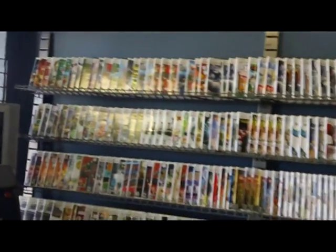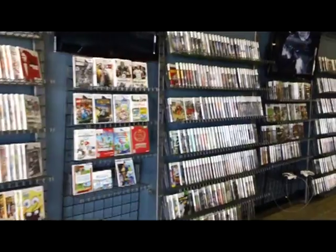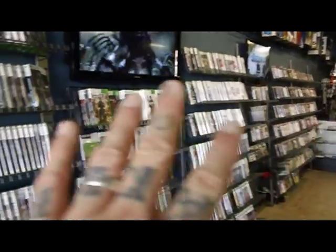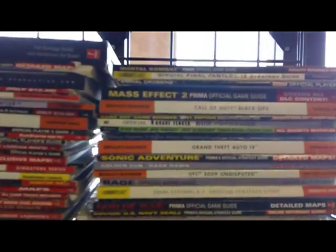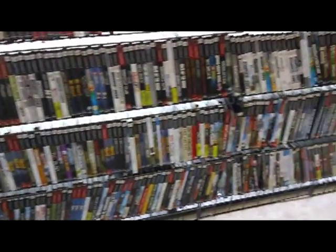And over here on the side wall, you basically just got more of the newer gen stuff, tons of Nintendo Wii and Xbox 360 and PS3 all the way here. More of the new gen stuff is all over on this side. And of course over here, you got your strategy guides. See right there for Grand Theft Auto 4, Sonic Adventure, Donkey Kong 64. I mean, quite a few. If you're looking for a strategy guide, they definitely do have it. And of course over here you got just tons of PlayStation 2 stuff. So you see right here.